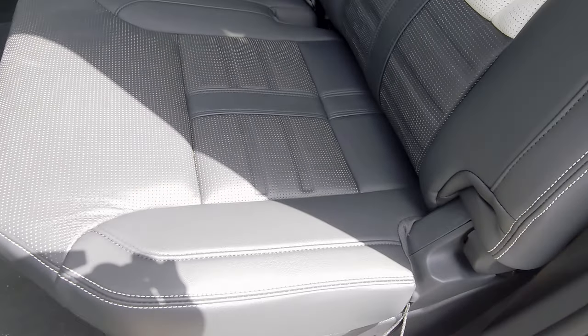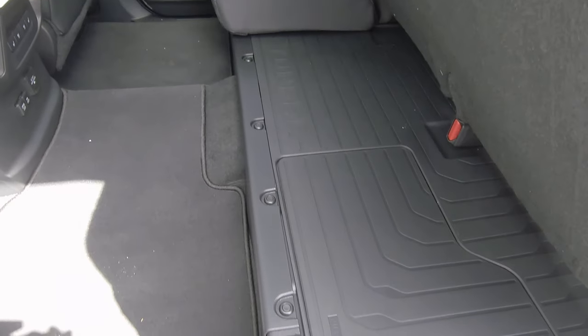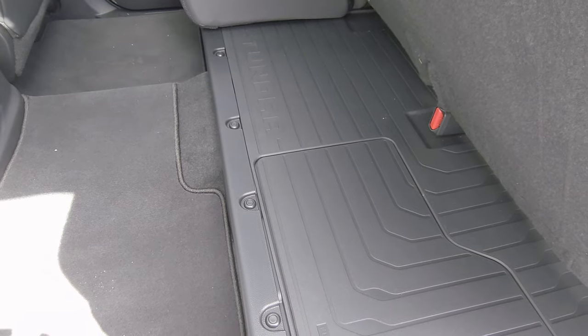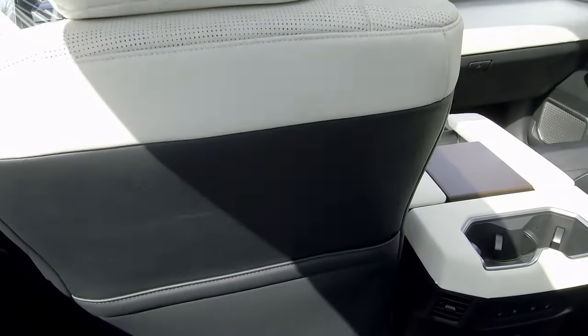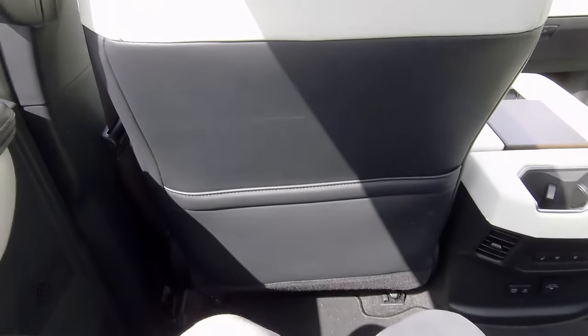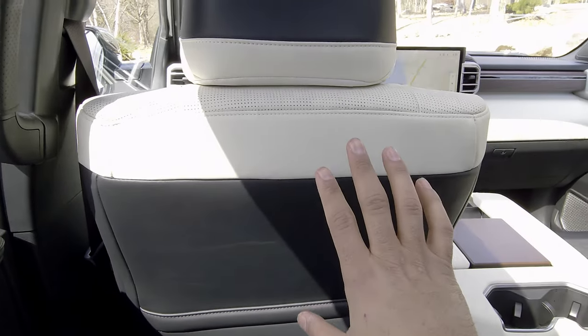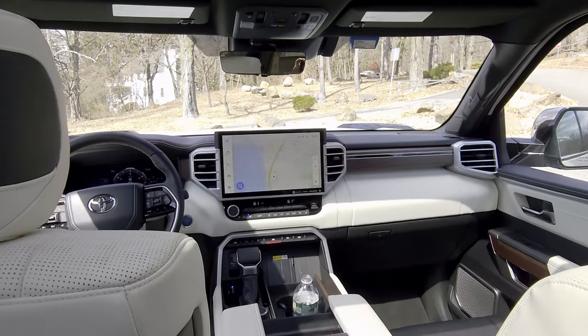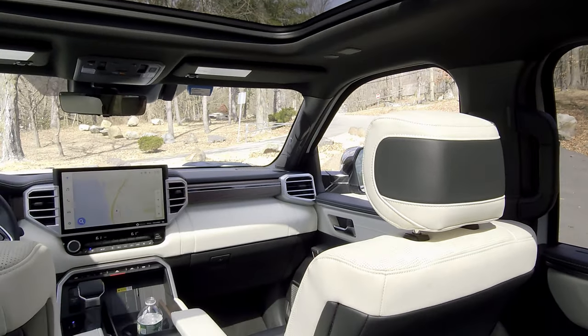So if you pick this up like so, there's where the battery lives. On the non-hybrid versions, that will be an additional storage capacity to sit. So stepping in the back, being that this is a massive truck, I am about 5'8". I have room for days in here. The seat is adjusted to how I drive. Here's a look at the giant panoramic glass roof.